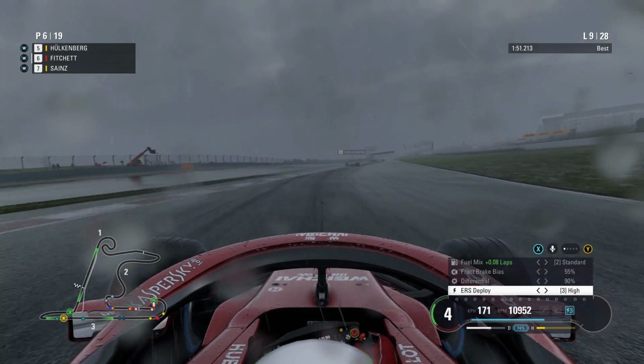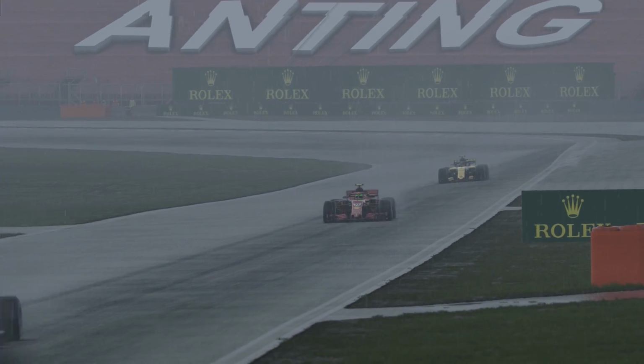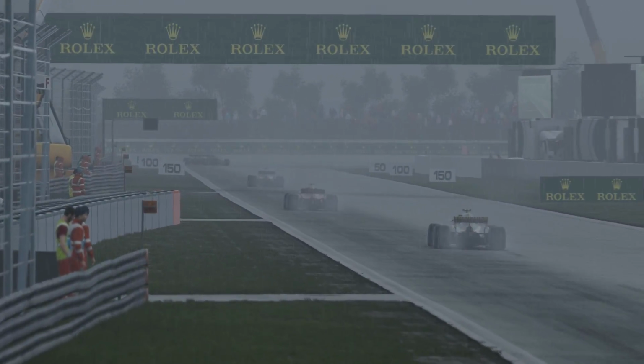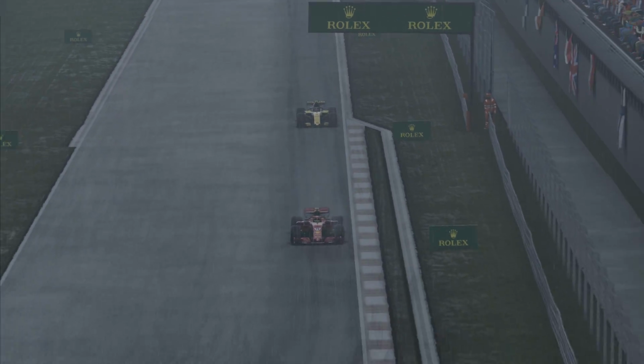Oh, that's a big slide coming onto the straight, and that's really going to hurt my rear tire wear, but more importantly, that's cost us a big run at Nico Hülkenberg. We've been closing up to him quite a lot, but now we're just nowhere near close enough to make any sort of move at the German.